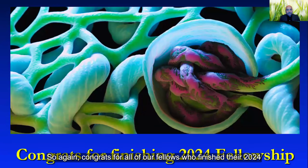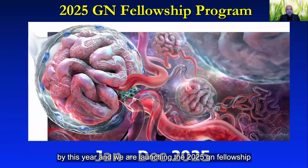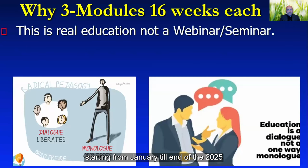So again, congrats to all of our fellows who finished their 2024 fellowship, and they are graduating by the end of this year. We have almost 140 fellows from 48 countries who either finished or are going to finish their GN fellowship for the 2024 class by this year. And we are launching the 2025 GN Fellowship, starting from January till the end of 2025.